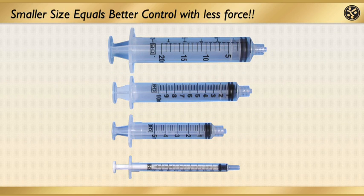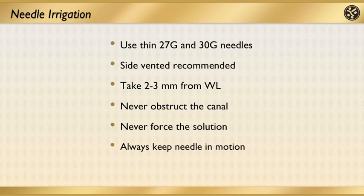The studies will show that smaller sizes of your irrigating syringes give you better control with less force. You don't want to use a big syringe up at the top. Although it may contain more irrigating solution, you want to use one of the smaller syringes on the bottom. Yes, you may have to refill it more often, but use something with better control that delivers less force. Let's describe needle irrigation for just a moment. It's very important that you use thin 27 or 30 gauge needles.